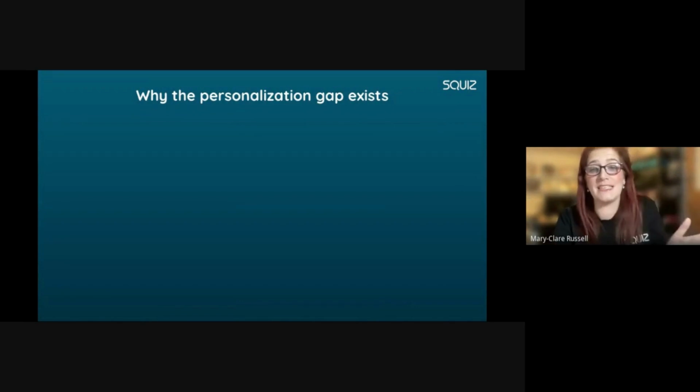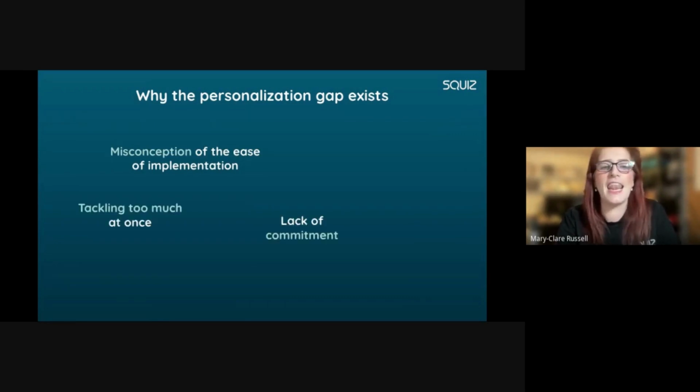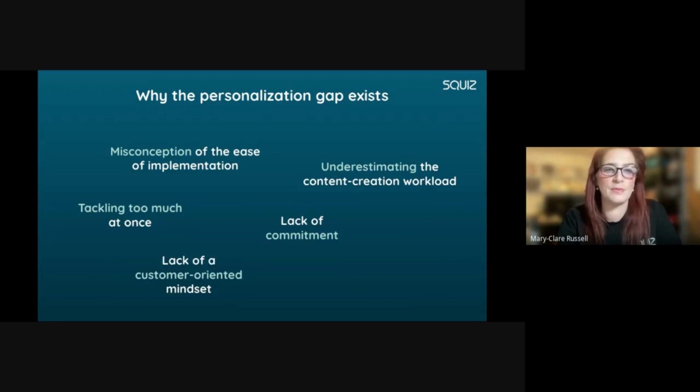Most of us have experienced at least one of these challenges when tackling personalization projects. Misconception of the ease of implementation, tackling too much at once, lack of commitment. It's a side project with no real ownership, or not aligned across marketing aspirations and technical ability. Underestimating the content creation workload. We've all been there. Lack of a customer-orientated mindset, thinking too much about the organization's goal, separate to that of the user. And then, last but not least, absence of a long-term plan.